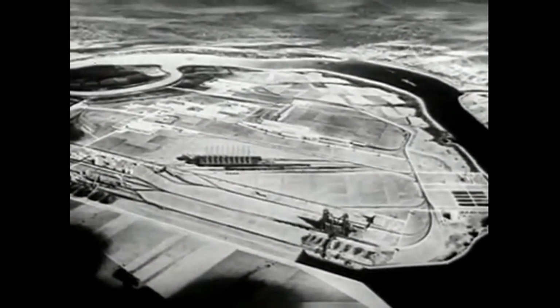And built for. What did it take to build this mill? First of all, it took engineering.